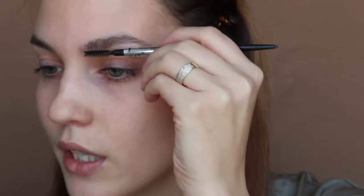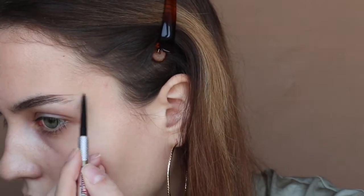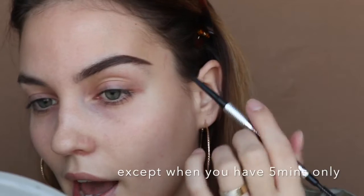So first, I always brush my eyebrows through. I like to do it really lightly. I like to do my tail a little bit higher here. So I just draw it on. If you mess it up, just keep going. You can always clean it up with concealer or something. And just take your time. Always take your time. See, this is ugly now, but later it's going to make sense and everything is going to be great. Just take your time. And if you have a shape you like, you're just going to do the same thing on the other side.